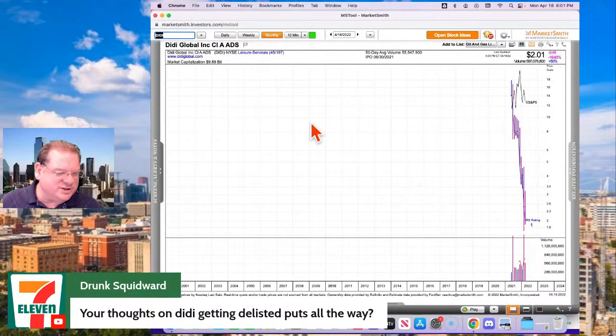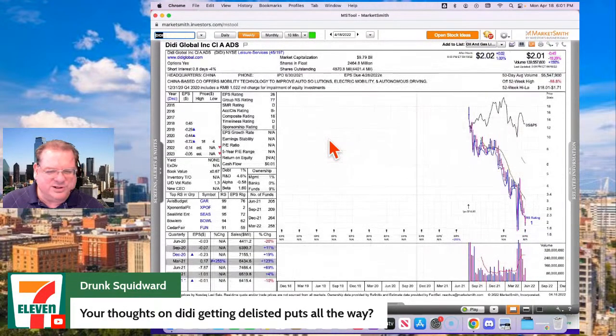This is why when a stock goes bad, you just want to step back. This is why the 7% rule is so important. Look at this. Relatively recently, this was a $10 stock. It's now a $2 stock. This has a relative strength rating of 1. This is terrible. So yeah, it hasn't been delisted, but it's been terrible. If you shorted this, you probably would have done pretty well. But there is even danger in shorting a stock like this. So just a tough way all the way around.